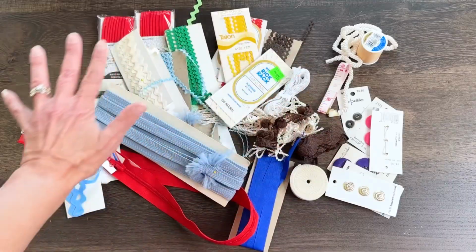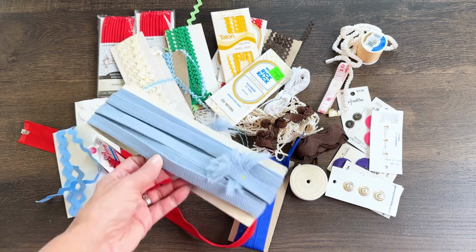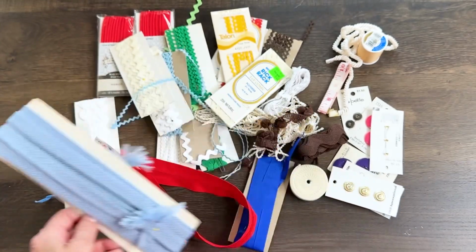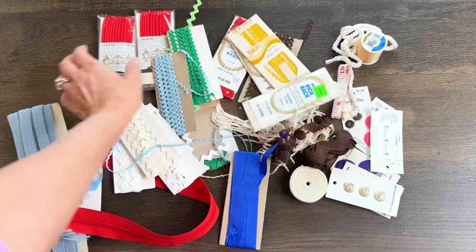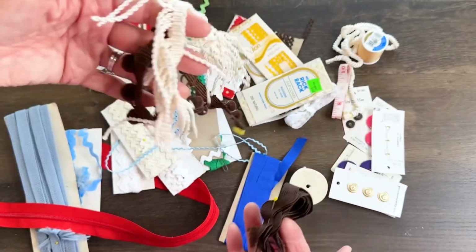Here is everything that was included in that bag, minus a couple hanks of elastic, which I have already thrown away. There was no elasticity left to it. Your elastic can get old, so double check when you're purchasing secondhand if it is still going to work for you. Here we have some woven fold over. It's not a bias tape, but it's a fold over tape. We've got a zipper. I've got twill tape. Lots and lots of rickrack, some binding, some pieces of trim that I probably won't keep. I'm not sure that I would need them.